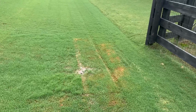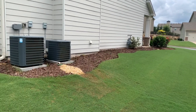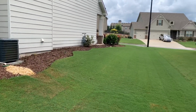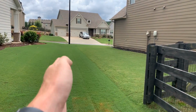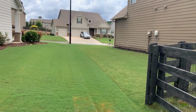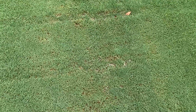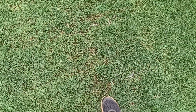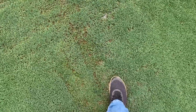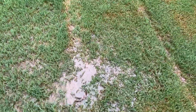So let me show you how swampy it is. And I think it's a combination of the AC units always on, flowing down here, and this is the natural area graded for water flow. So let me show you something. This area just stays wet, and yeah, it did rain, so it makes it even worse.